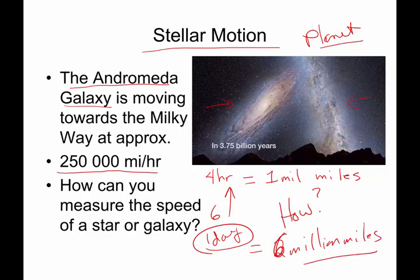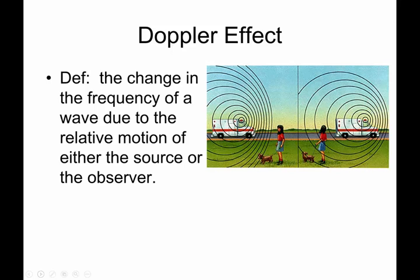I mentioned that to help give you a concept of how incredibly vast and big space is, because it doesn't seem like we're moving that fast, but we certainly are. So how do astronomers determine the speeds of things like stars and galaxies? What they use is something called the Doppler effect. Now, you may not know the name, the Doppler effect, but you certainly know what it sounds like.